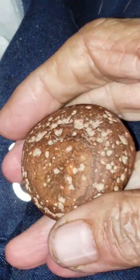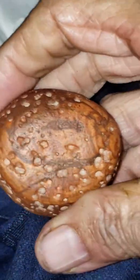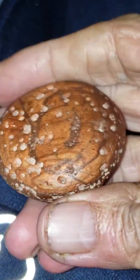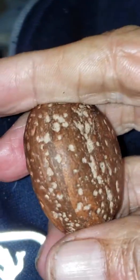We were finding interesting rocks here in the Gila River, right down the street from where I live. And this looks to me to be an artifact from a civilization prior to our own.